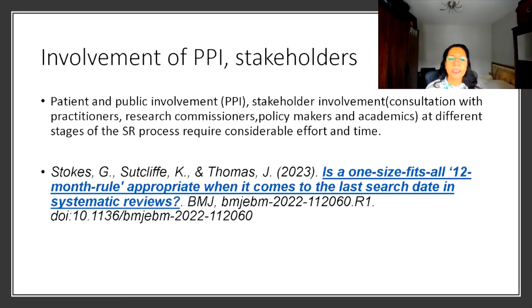The next important aspect is involvement of patient and public. So PPI and stakeholder involvement all requires a lot of time, because we need time to identify the stakeholders, consult with the stakeholders, and also to make necessary changes in the review. And they are consulted at different stages of time, so their involvement varies.